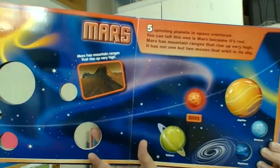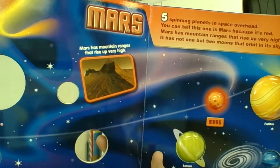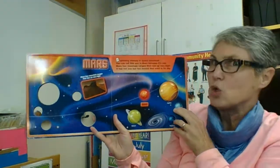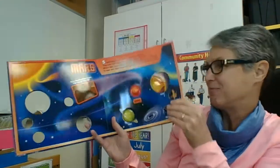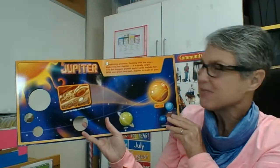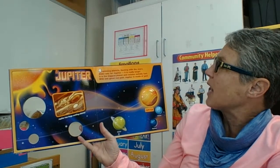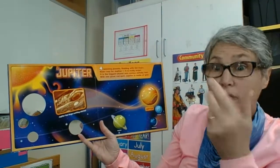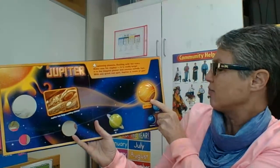So we have Mars there, and it says Mars has mountain ranges that rise up very high, and you can see a picture of the mountain ranges. So we went 8, 7, 6, 5, 4. Jupiter. 4 spinning planets floating with the stars. Make way for Jupiter. It's really large. It is the biggest planet and rotates awfully fast. With one great red spot, Jupiter is made of gas.